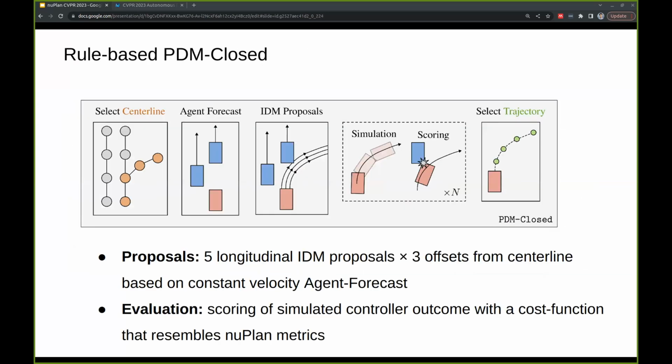So this is what our rule-based PDM closed model looks like. In the first step, we identify a sequence of center lines leading to the navigation goal by a graph search. Then we forecast surrounding agents with a simple constant velocity forecast and generate different IDM proposals. In total, we evaluate 15 IDM proposals obtained by 5 longitudinal IDM proposals, each combined with 3 lateral offsets from the center line. We then simulate these proposals to obtain the expected outcome of the controller and score them with a cost function that closely resembles the nuPlan metrics. And finally, we select the highest scoring trajectory as the output of the model.